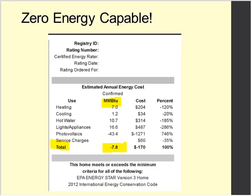But here's what we're looking for, I think: when you're doing the design phase in the preliminary model, you want to see a 0 or a negative on here to really know that your client's going to be on track for a zero energy home. It's not always the case, but I think that gets you into a more comfortable position that if they operate it correctly, they should be able to achieve that goal.